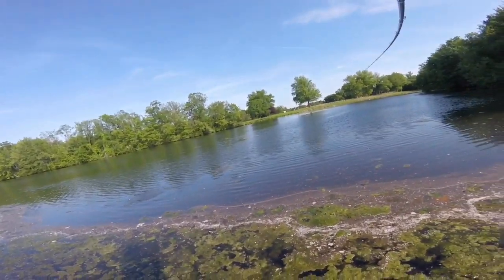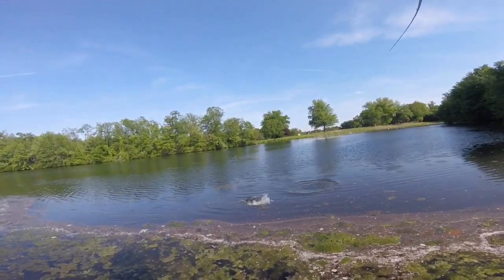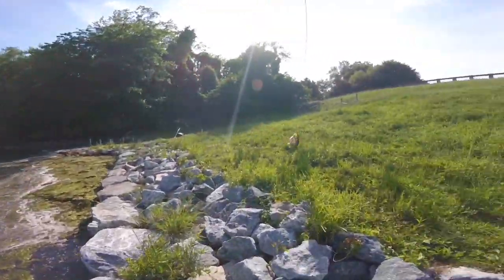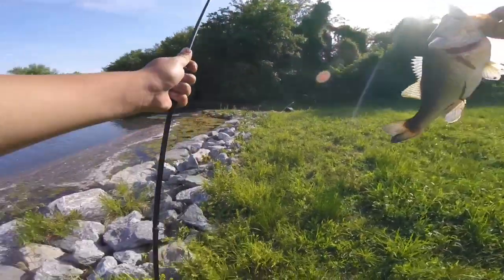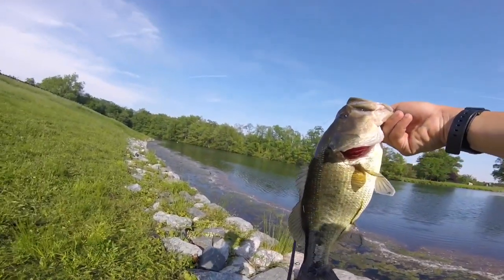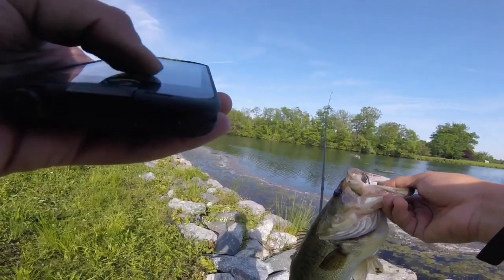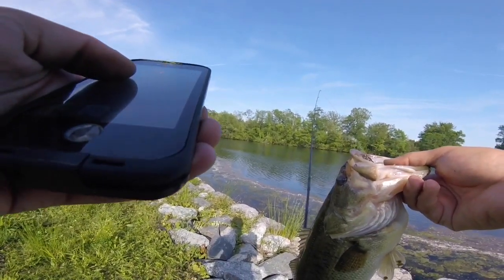Oh boy, I watched him come up and eat that too. That was dope. Oh, that's a good one. I watched that guy come up and eat it too. That's not a bad fish right there. Now we're talking. Now we're getting somewhere. That's a chunk. I literally watched that fish come up and swipe at that pit boss.